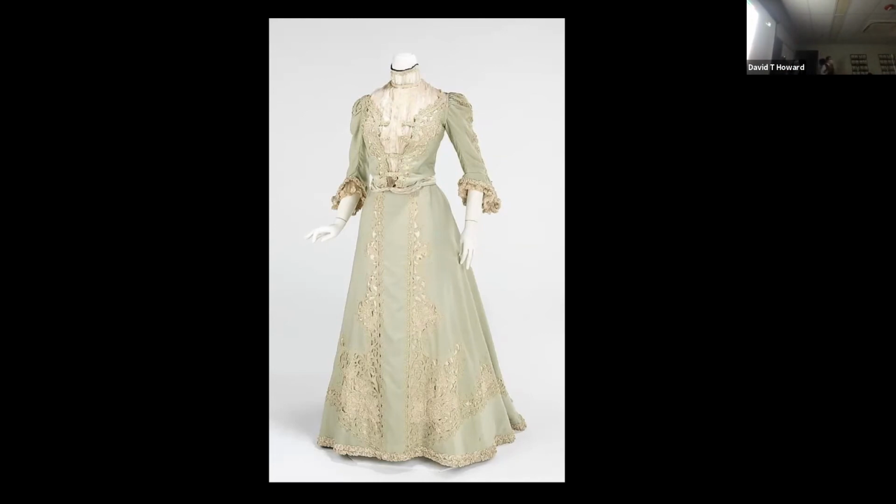So you can see they're drawing on all these elements of history. And notice this beautiful lace detailing that runs all the way down the front and around the whole thing. I even love that it sort of buttons, but then these two are kind of open. Like, oh, it's just casual.